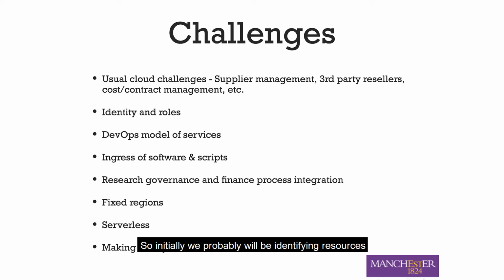So initially, we will probably be identifying resources that are dedicated to this. Ingress of software, scripts talked about, research governance and finance process integration.